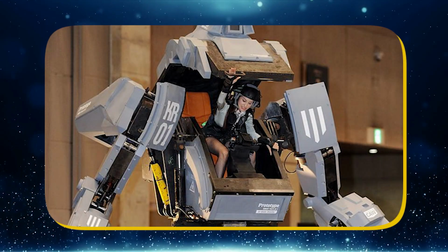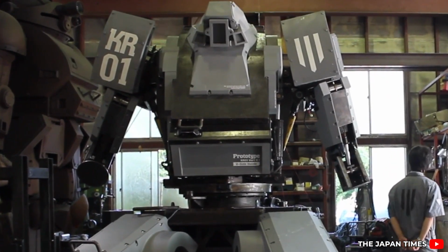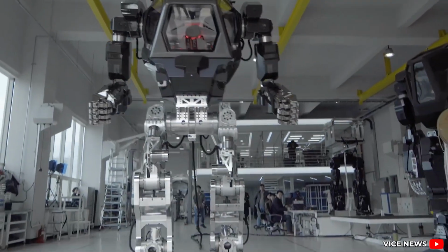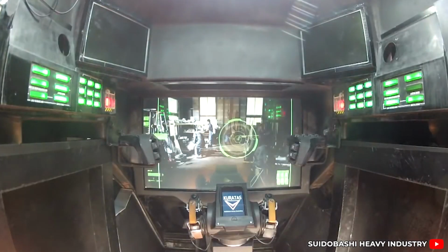Pilots control the giant with a human-machine interface. 2 joysticks move the arms and torso. Foot pedals shift the robot forward or backward. The touchscreen display system includes health, fuel level, and warnings. Audio alerts warn of overheating or low pressure.